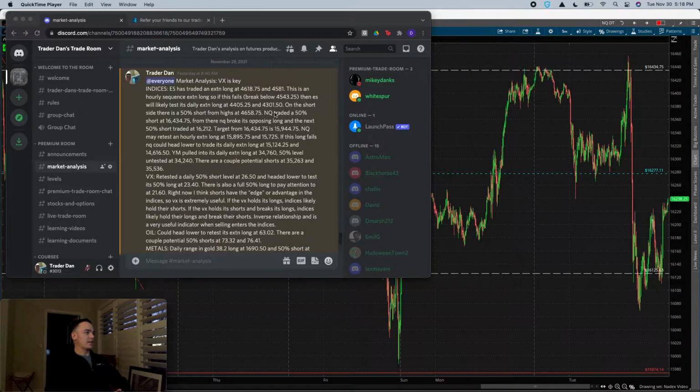But if we look, the NASDAQ traded a 50% short at 16,434.75. From there, the NASDAQ broke its opposing long, and the next 50% short traded. So what we're seeing here is the NASDAQ is gaining momentum toward the downside. It's taking out support, and it's continuing to build short setups. So buyers are going to be trapped, and they're going to get stuck in their position sometimes when they're trying to get long when it's too late in the game, basically.